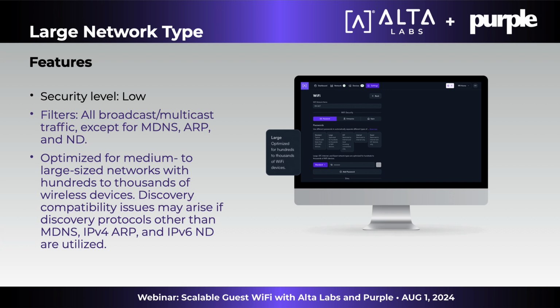The first one is the large network type. This is great for enterprises that have thousands of wireless clients on a network, but you still want to be able to communicate between all of the clients. We provide proxy ARP, which is pretty standard, but we also do proxy mDNS. That allows us to remove one of the biggest problems that hinders Wi-Fi throughput and Wi-Fi in general, which is broadcast and multicast traffic. That is all filtered with our large network type feature. And this is the basis for the rest of the network types that I'll go over right now.